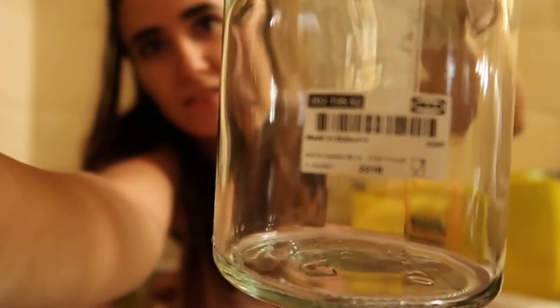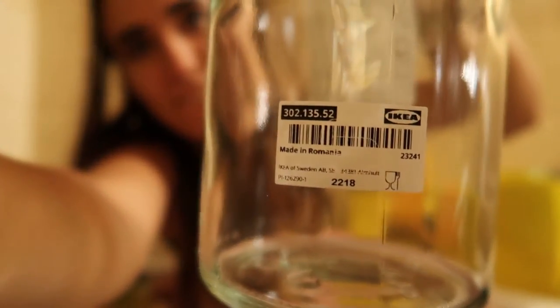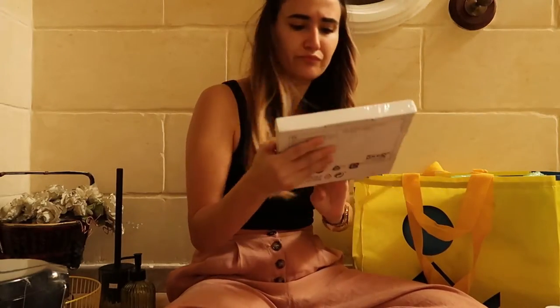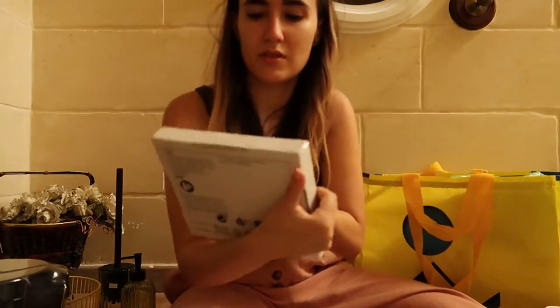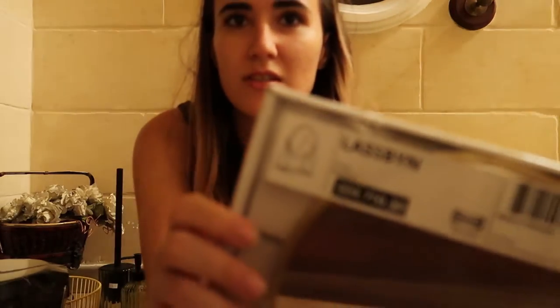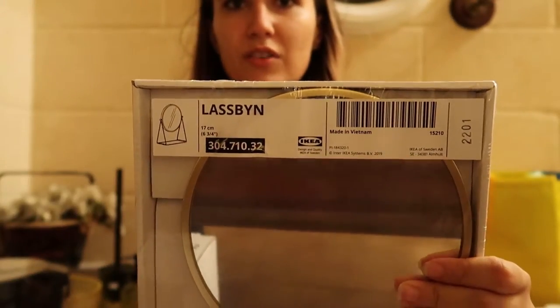Can you actually see? Oh, can you see it? Okay, so that's the code if you need it. Then we have as well a mirror, which is this one, and I'm just gonna go oopsie daisy. Yeah, so this is the mirror that we got. Can you actually focus? Thank you.